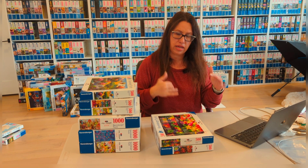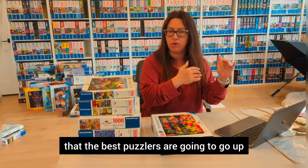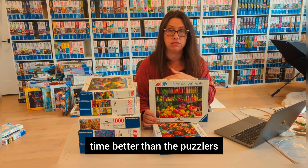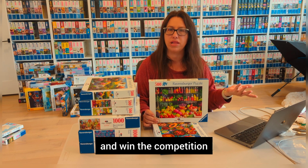The main point would be that what we need to actually get from each individual preliminary round is that the best puzzlers are going to go up and succeed in finishing the puzzle in a quick time, better than the puzzlers that probably are not the best, and so they're not the fastest. They can't actually get in and win the competition.